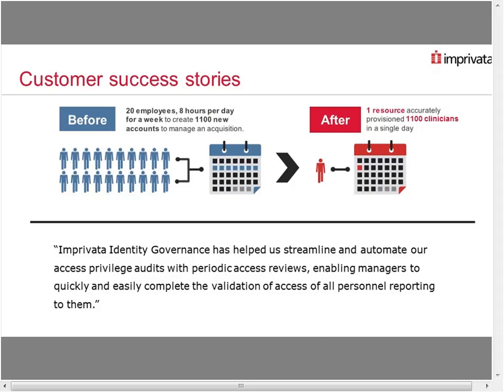So given that they fast-tracked the identity governance solution deployment to get those users onboarded in those applications, that whole process was done within a single day to provision those 1,100 clinical users into the EMR and the PACS and other applications. So think about just the difference, going from 20 employees, 8 hours a day for a week, to getting it done within a single day, and only one resource was used to create a feed that was sent into the identity governance solution.